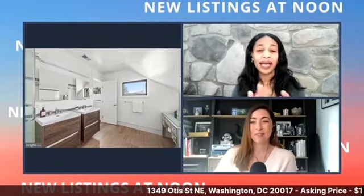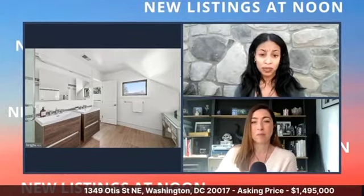And one thing we're going to back up and say about the house is that there are 2 bedrooms on the main level and a full bath. So if you have a family member or a guest that can't do stairs, this house really works because you have a bedroom and a full bath on the main level. So you have 2 bedrooms on the main level, and then we have 2 bedrooms upstairs with an ensuite bathroom.